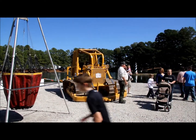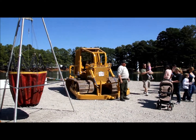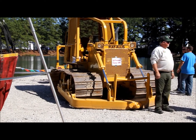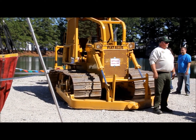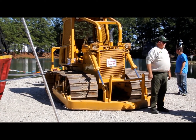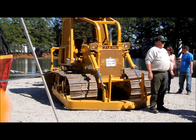Yes, that is a fire plow. The fire plow is used to make fire breaks in the woods. Basically, you're building a trail through the woods so the fire will come up to that point and hopefully stop. And so the fire will just burn out behind that. And that's how we sort of fight wildfires.